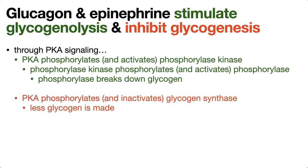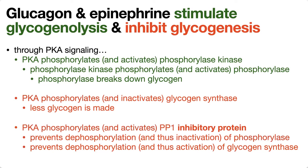PKA is also going to phosphorylate and inactivate glycogen synthase. As a result, less glycogen is made. PKA is also going to phosphorylate and activate PP1 inhibitory protein. If you activate the inhibitor protein, it prevents the dephosphorylation and thus the inactivation of phosphorylase, and it prevents the dephosphorylation and thus activation of glycogen synthase.